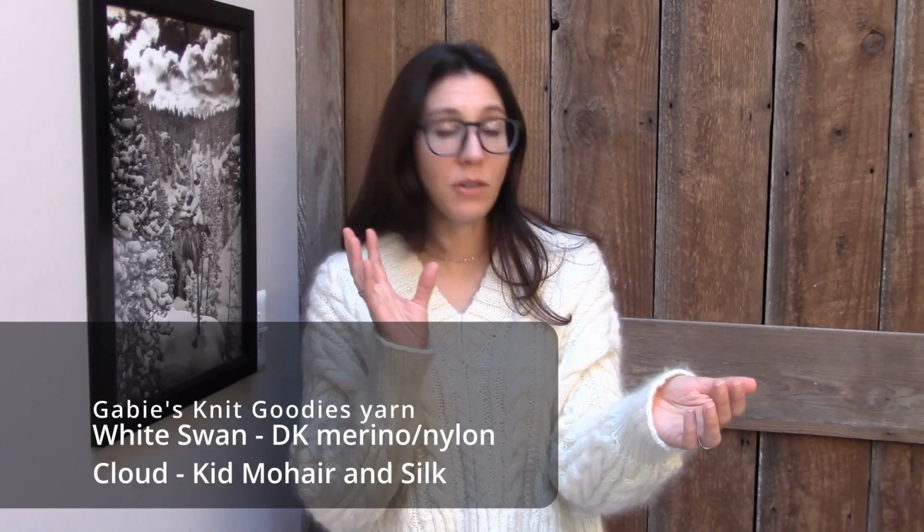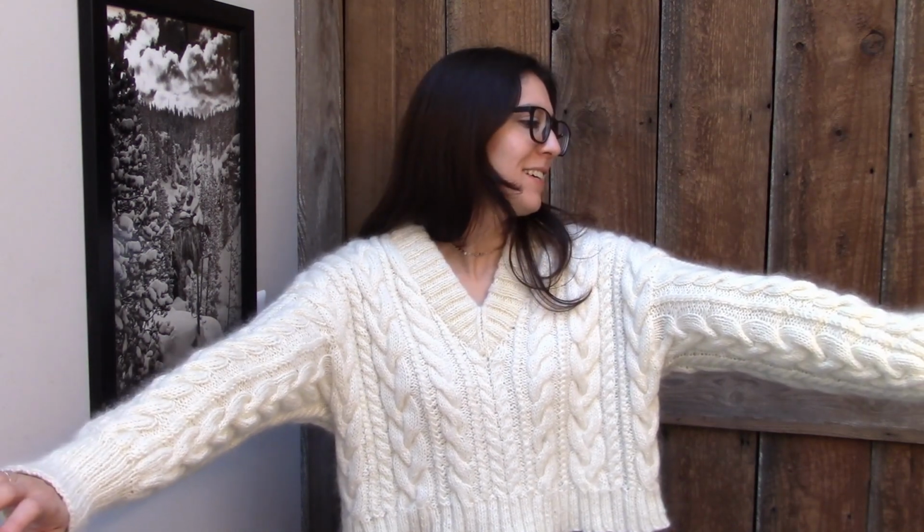It is knit on fairly large needles. I think it's a US 7, and it is DK weight held with a lace mohair silk. So I have White Swan held with Cloud, and it is definitely luxurious, and it's warm, and it's cozy, and it feels like a squishy, cozy blanket or something. I don't know. It's just, yeah, it's lovely. It's like a hug.